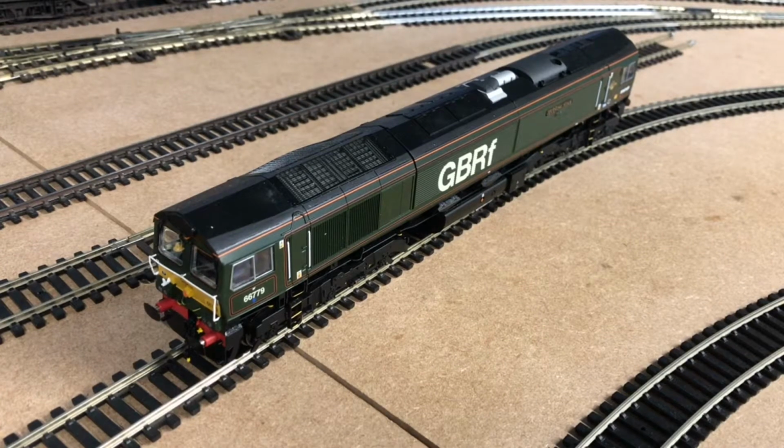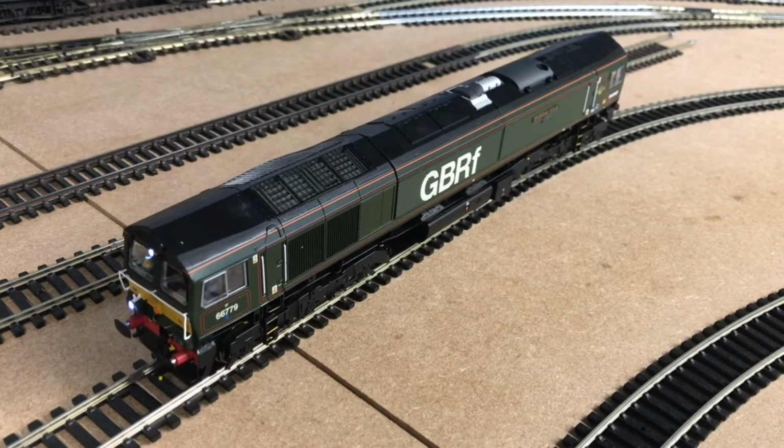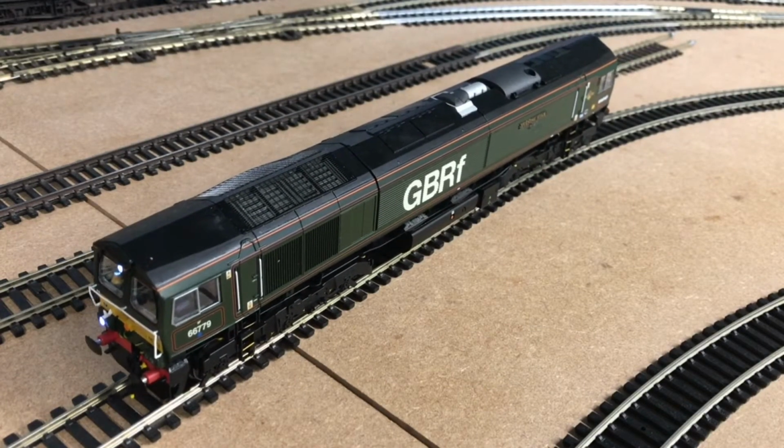Let's put her lights on. There we are. So we've got our tail lights. Change direction. Got our headlights. So let's just give her a bit of a wiggle to make sure she works. Which she does, and the other way.